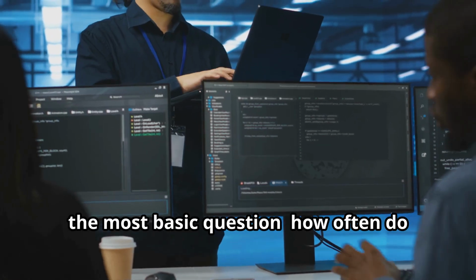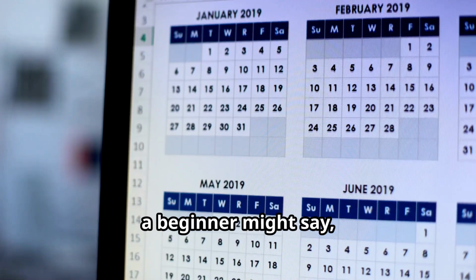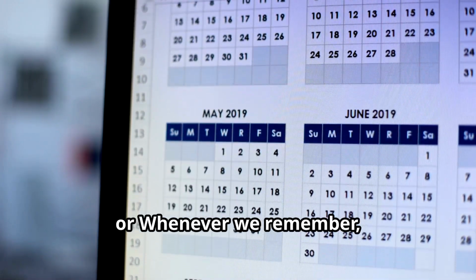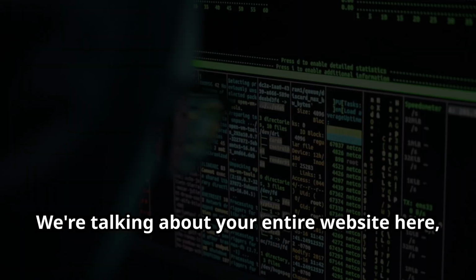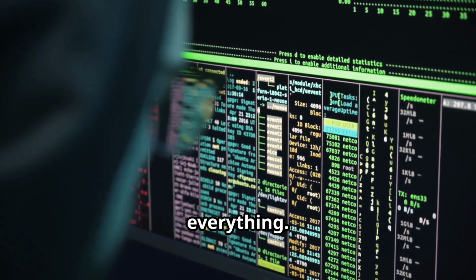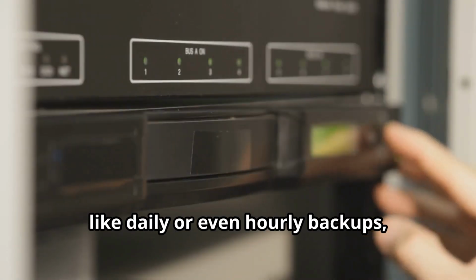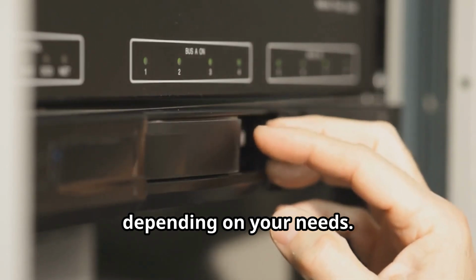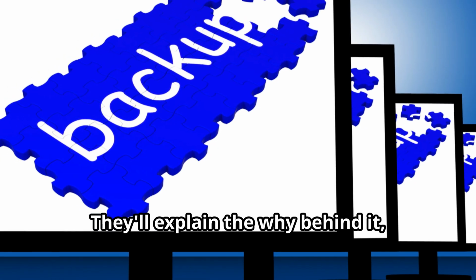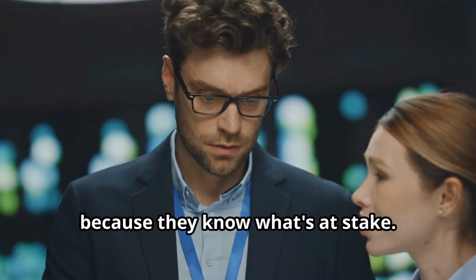First up, the most basic question. How often do they back up your website? Now, a beginner might say, oh, we do it monthly or whenever we remember, and that's a huge red flag. We're talking about your entire website here. All your data, content, everything. A professional, though, will have a solid answer, like daily or even hourly backups, depending on your needs. They'll explain the why behind it, like the importance of minimizing data loss in case of a crash. They'll be confident in their answer because they know what's at stake.